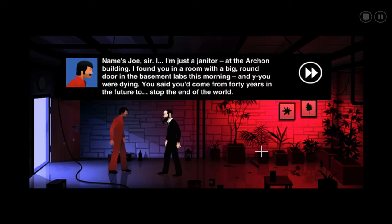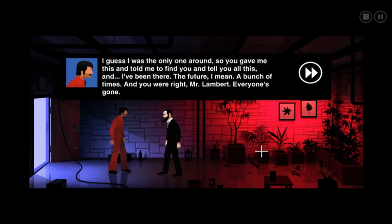I'm just a janitor at the Archon building. I found you in a room with a big, round door in the basement labs this morning, and you were dying. You said you'd come from 40 years in the future to stop the end of the world. I guess I was the only one around, so you gave me this and told me to find you and tell you all this, and I've been there. The future, I mean. A bunch of times.